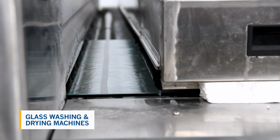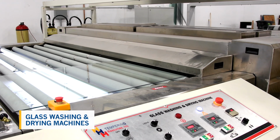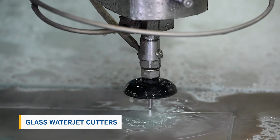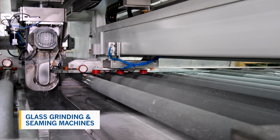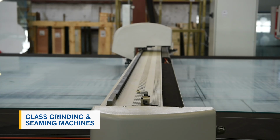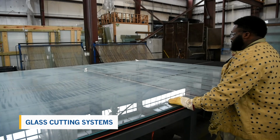glass washing and drying machines, glass water jet cutters, glass grinding and seaming machines, glass cutting systems, and more.